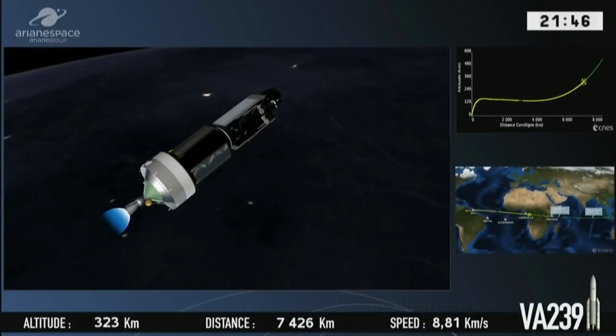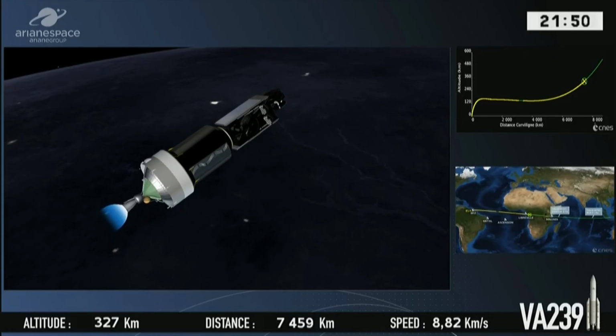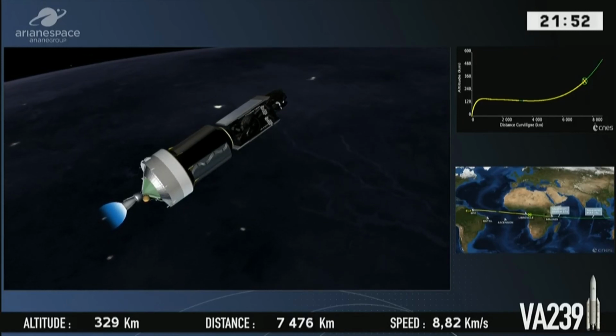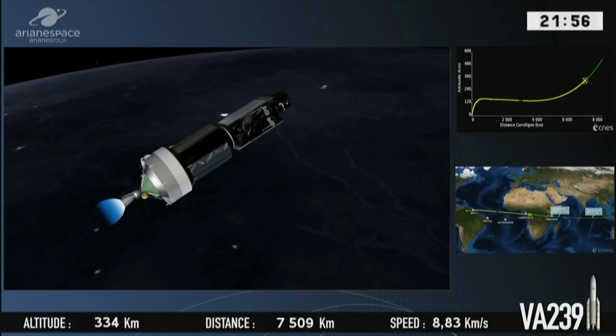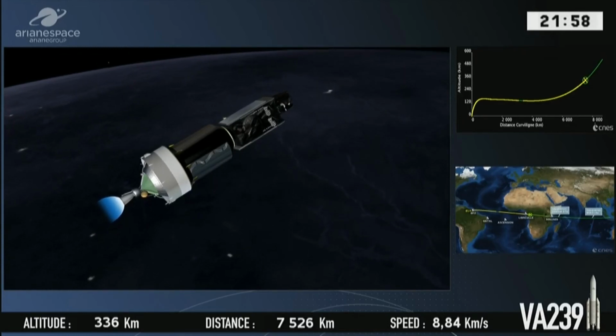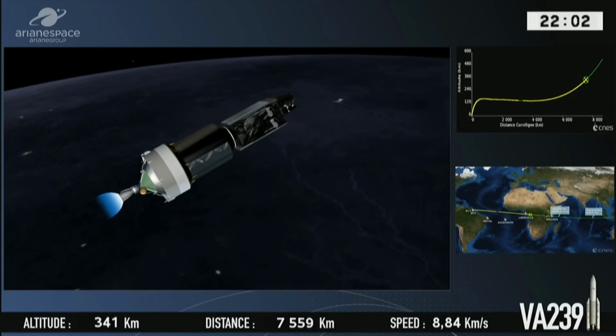Intelsat 37E, built by Boeing, is the 55th Boeing-made satellite to be launched by Ariane Space, the last being ViaSat 2 on Flight 237 back in June. And 2 more Boeing-built spacecraft remain to be launched, Horizon 3A and ViaSat 3F1.